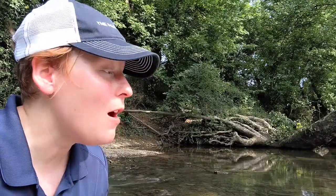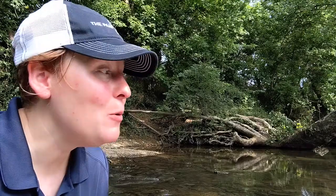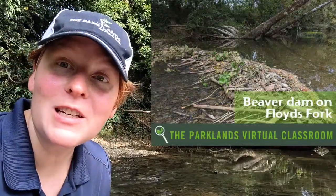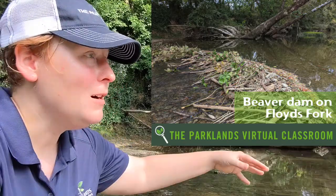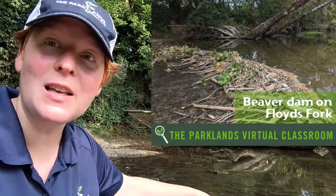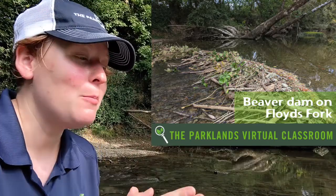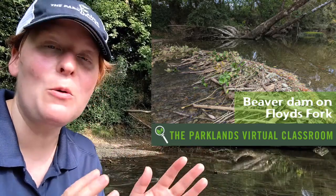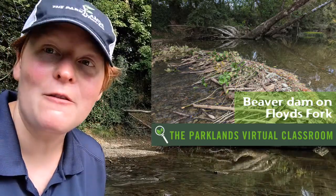So you're going to work on your skills for making that beaver dam. So think about what we saw with that real beaver dam, how they kind of arced it to allow the flow of water to come around the sides of it. Think about how they had some of those sticks that were coming perpendicular to buttress or kind of reinforce that dam. And think about the materials that you have available to you.